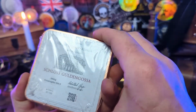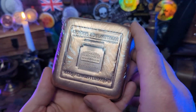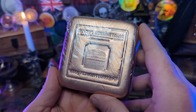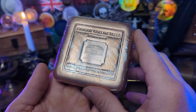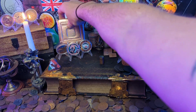The bullion, the larger bars, once again, the Geiger Edelmetal square copper 1 kilogram bar right here. This as well is available right now at Cardiff Gold. They have this one for £45 including VAT, which I think is a great price. This right here is actually my favourite 1 kilogram copper bar. I love the Germania Mint ones. They are a close second for me, but this is definitely my favourite piece of copper that I own, by quite a long way actually. Let me just pop that back.